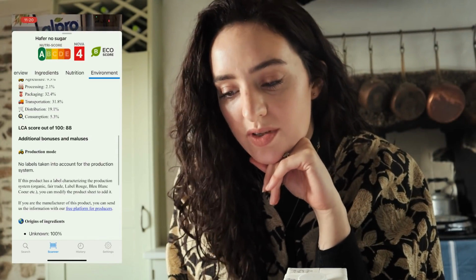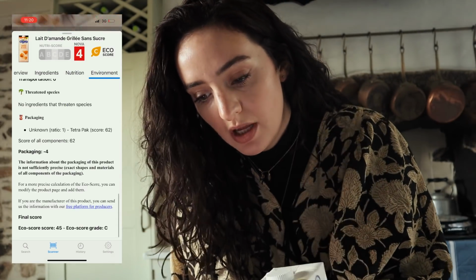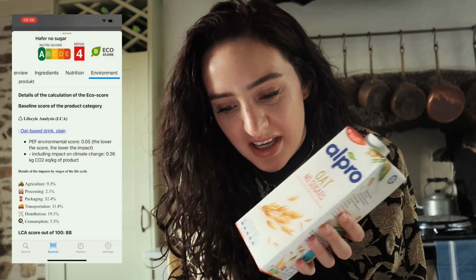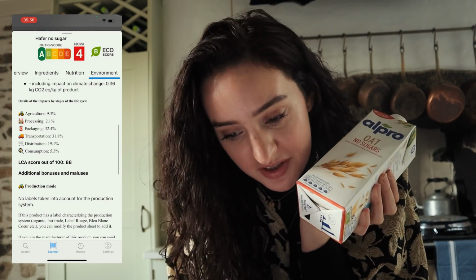So this has an eco score of B. I think almond milk had an eco score of C or D, because obviously almonds use a lot more water to produce the end product. They have the same packaging, it's a Tetra Pak. This is recyclable. It gives you information on agriculture, so basically how the different life stages of this product have impacted the environment. The transportation, the packaging, the processing, everything, which I find very interesting.